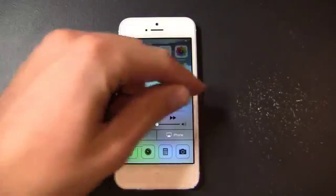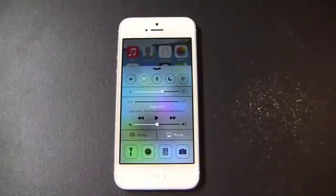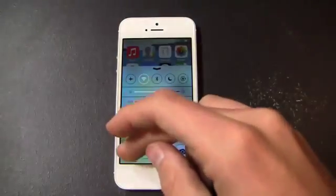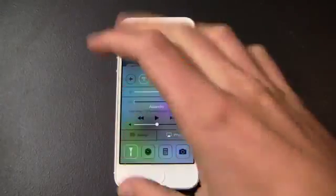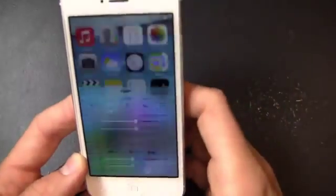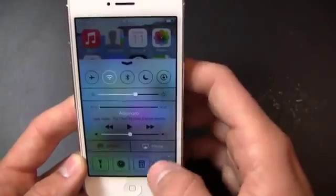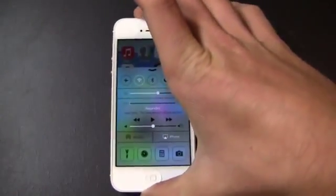You've got quick access to your brightness settings, quick access to your music as well, and then AirDrop and iPhone, which we'll talk about AirDrop here in just a second. Also quick access to a flashlight. So if you're traveling, maybe you need a flashlight on the fly, you got that right here, and a couple of different ones down here as well. Your alarm, and then easy access to a couple of other things, calculator, and of course camera as well. So a lot of different features there in the Control Center.